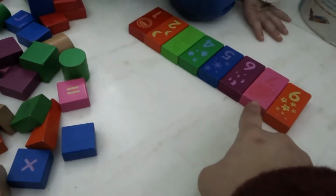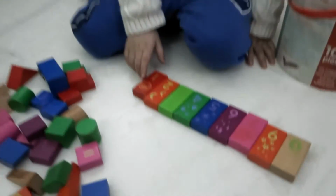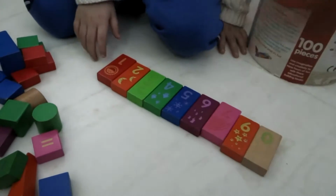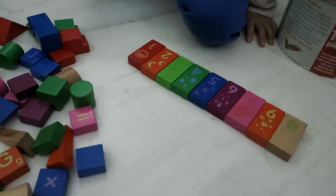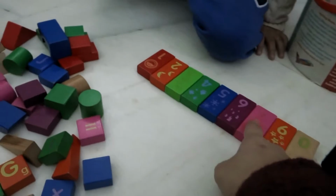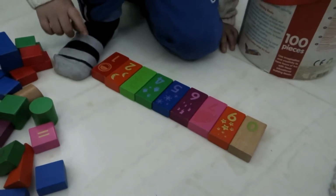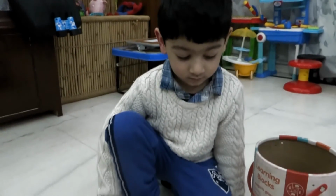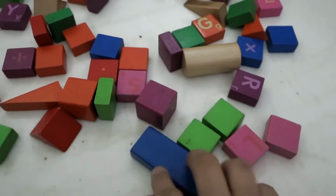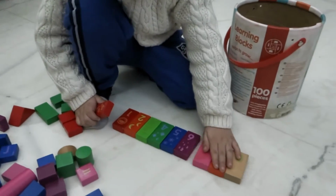I think we are missing some number in between. Which is the number, Prayan? No, in between seven and nine. We don't have 10. But we have a number in between 7 and 9. Guys, can you guess which number is it? Let's find the mysterious number. Is it here? Nope. Oh, we found the missing number.